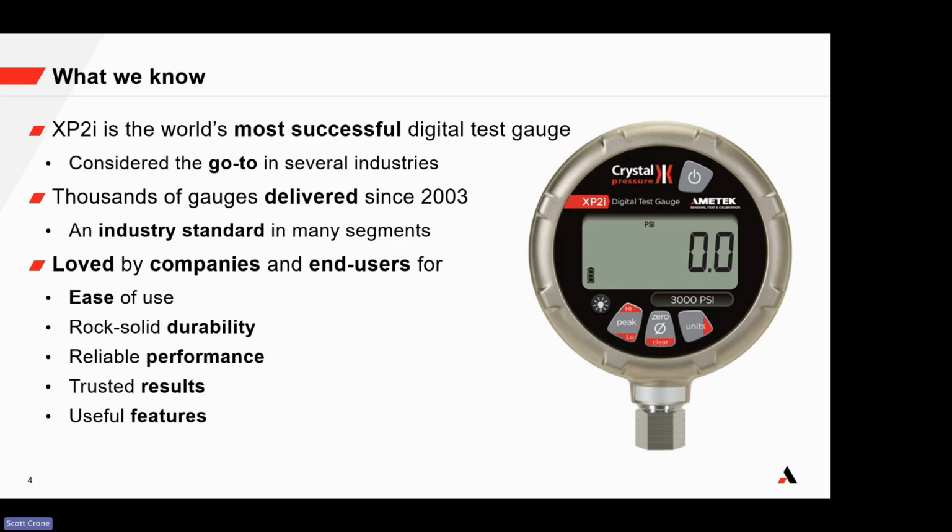There's a lot of these out there, and making the transition to XP3i, we're going to make that as easy as possible. This is loved by companies and end users for a few simple reasons, actually. If you think about it, they're very easy to use. They're extremely durable. They have a reliable performance with trusted results and very useful features. So we don't want to ruin any of that. We want to move it forward.